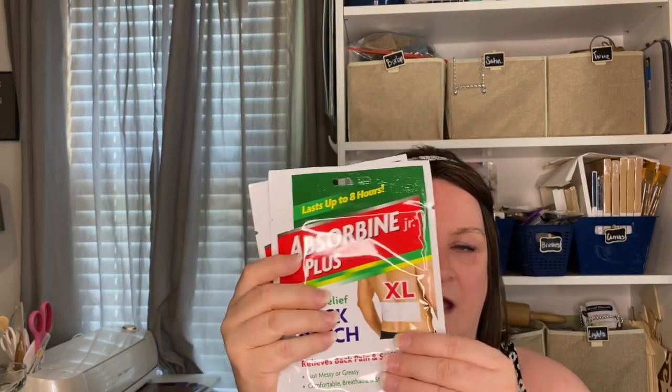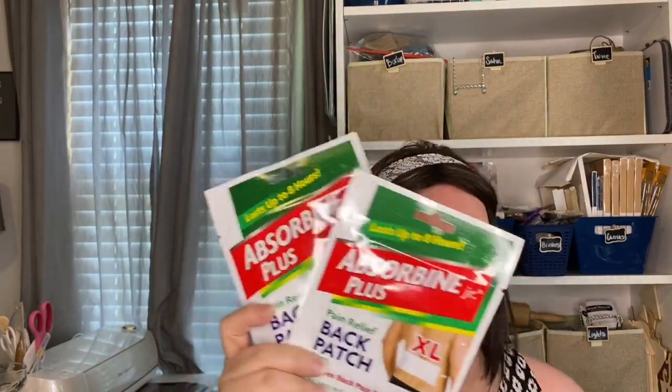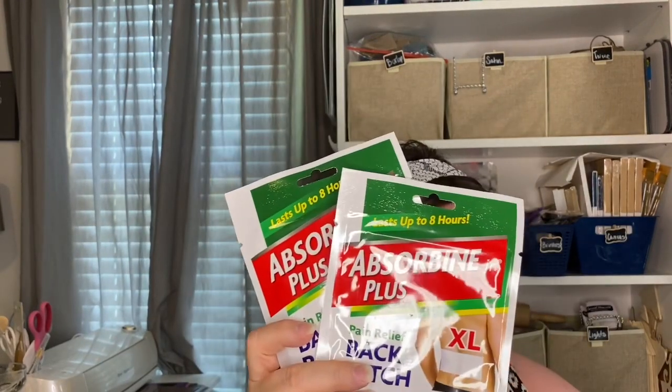I don't know if you've ever used these. They do have a menthol-y smell to them. They go on sort of cool and then they warm up your muscles and kind of release a lot of that tension. So this is nice to have on hand if you are the type of person who maybe pushes themselves a little too hard and then at the end of the day you're like, oh, my aching back. These are a great option for you, at least they are for me. I always recommend these to anybody, and for $1 you get one at the Dollar Tree. Again, I picked up two.